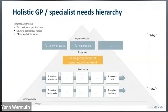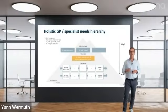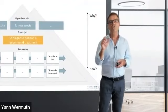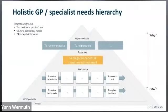I mean, you've heard that needs are very typically organized in hierarchies. We also do that, and we say this is a job to be done hierarchy or need hierarchy. In the center of the hierarchy, you have a focus job, which in this case is to diagnose patients and recommend treatment. It's actually 2 focus jobs, if you want. On a higher level, there are the higher level jobs which answer bigger why questions. Like, for example, a job to run my practice.